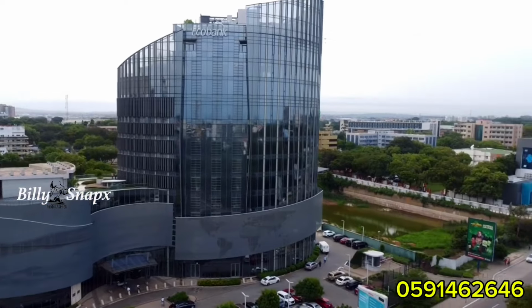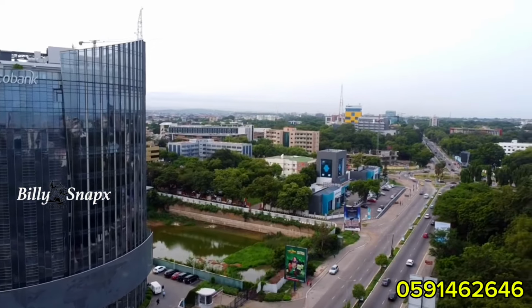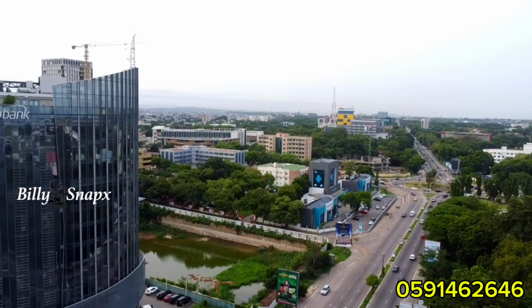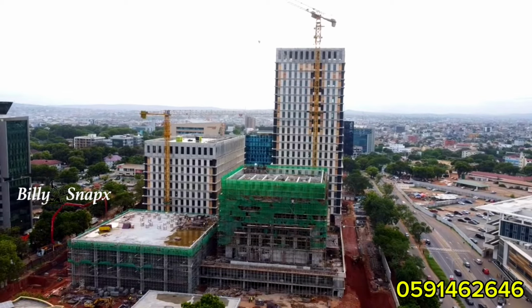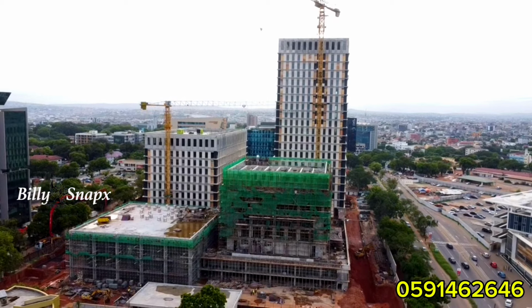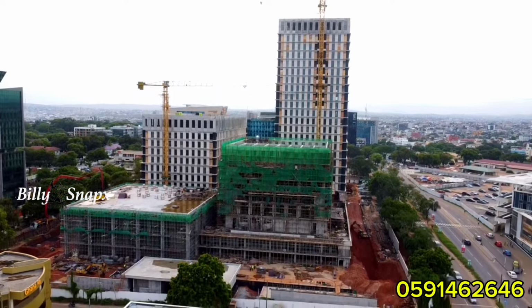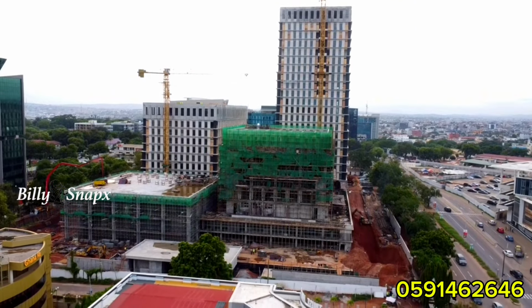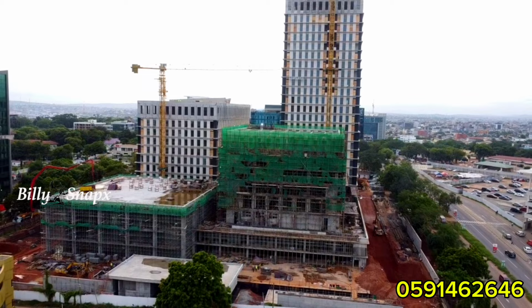This is the Ecobank block. Just look at it. It's so nice and powerful. The architectural form looks so nice. And we can see the tallest buildings and the tallest towers that you can ever find right there in the vicinity and in areas like the Ridge. It's the new Bank of Ghana headquarters.